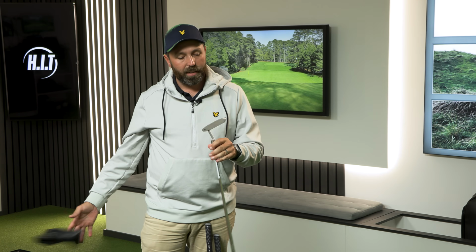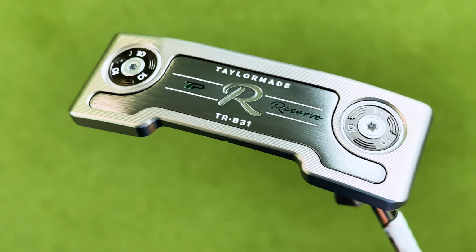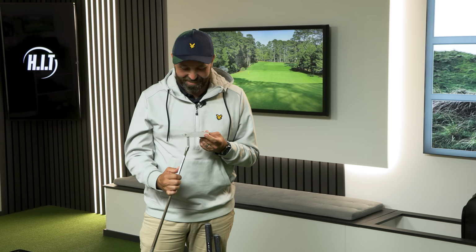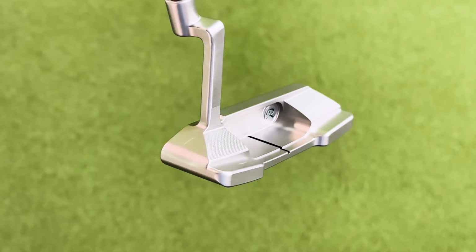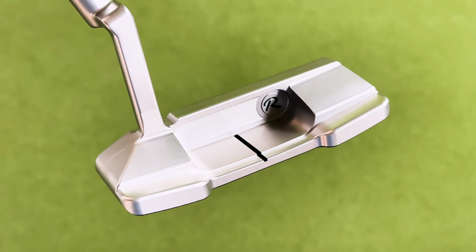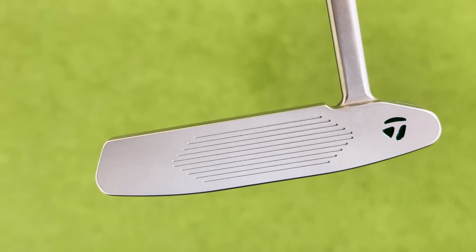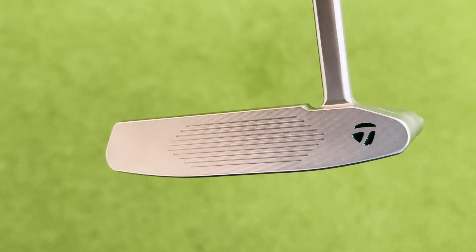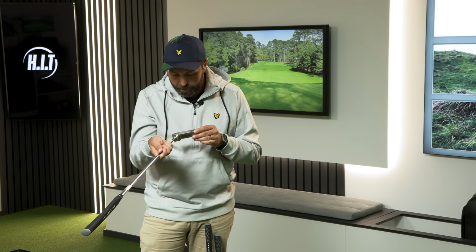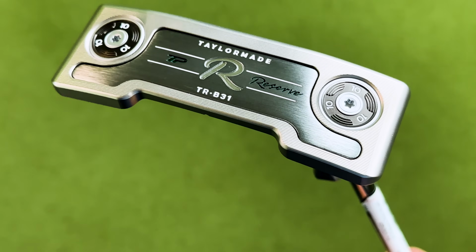And then inside, okay, what have we got here? This is the TaylorMade TP Reserve TR-B31. Catchy name. This is a blade putter with slightly extended toe and heel extensions here, which I quite like. Slight slant neck putter design, milling across the face, but also kind of these multiple grooves. There's about 10 grooves on the face there, which again is a difference to the Scotty Cameron. There's 2 weight ports in the bottom, 2 10-gram weight ports.